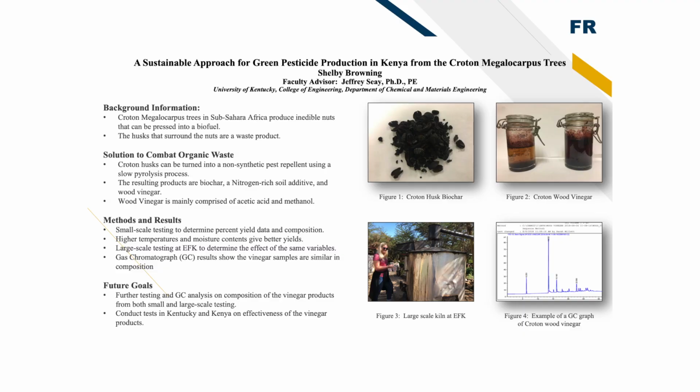Using a slow pyrolysis process, we have the ability to convert these croton husks into a non-synthetic pesticide called wood vinegar. Wood vinegar is mainly comprised of acetic acid and methanol, and you can see an example image. I actually had a bottle of wood vinegar to bring, but I forgot just how potent the smell was, and I didn't think we wanted to smell like a bonfire today.